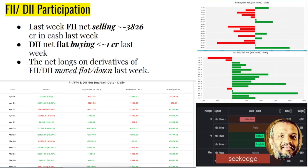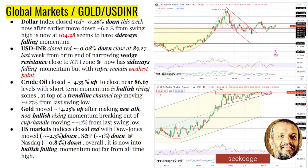Institutional participation last week was disappointing. It was nearly 4,000 crores, 3,800 crores in FII selling, and no buying from the FIIs. So net to net on the cash, right? So that is what is lacking. So F&O also, it's bearish. FIIs are bearish, while prop traders are mildly bullish, while bearishness is there with the retailers. So net longs in derivatives on the 5-day side also have moved down, flat last week. So institutional participation was not that great, which is a worry.